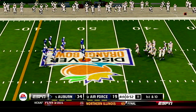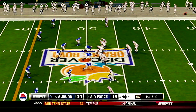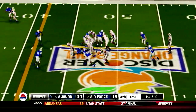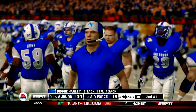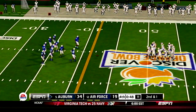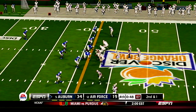First and 10. Ball on the 48. He's tackled at the 42. And that'll be a gain of 10 by the running back. The Falcons will use their first time out of the half. Defense wins championships, baby. Check 59.